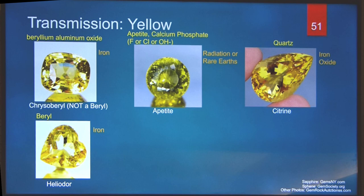Here's a real beryl, heliodor, which means the sun. And it is iron again getting into this beryllium aluminosilicate lattice structure that causes the yellow color. And it's probably iron plus three, which is the ferric form.